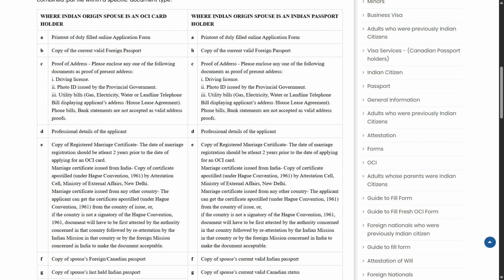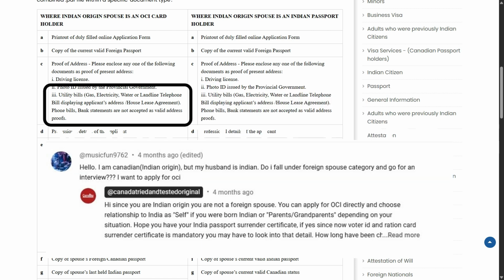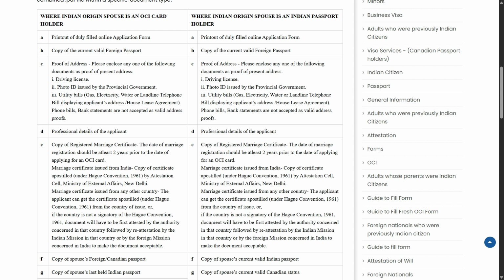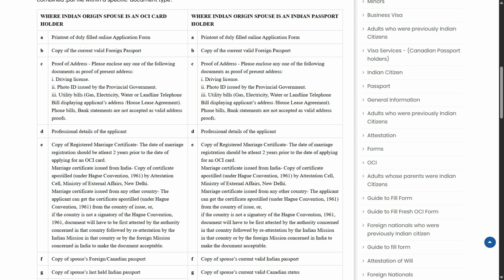That will be attached. Then proof of address. It could be a driving license, photo ID issued by the provincial government, or a utility bill, that is gas, electricity, water, or landline telephone. Phone bills and bank statements are not accepted as valid address proof. So make sure you have one of the documents. If you have a driving license, it will have the address, and that is exactly what you will be entering in the application form. That way everything matches and no mistake happens.